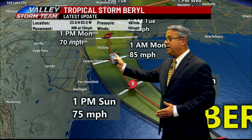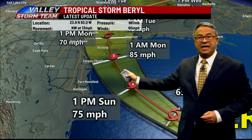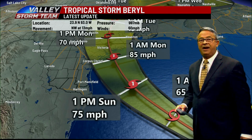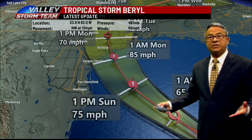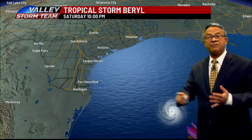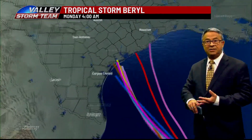So now it's headed more toward Port Lavaca for a Monday morning landfall as a Category 1 with winds of 85 miles an hour. So taking everything into consideration, we still have the situation for the Rio Grande Valley shaking out with aggressive surf and some gusty winds.